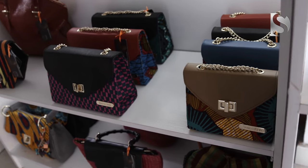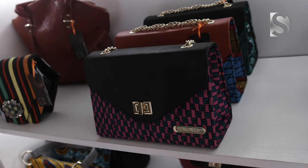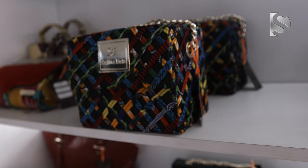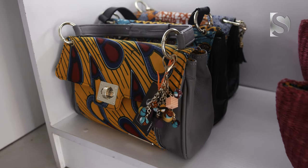My customers inspire me, honestly. It's the everyday woman, everyday man. So I normally look at the kind of people who buy from me and I think, oh, so-and-so will like this design. Sometimes the customers ask for stuff. They'll be like, why don't you make a bag that is square shape? We like more rounded shape bags. So I look at their needs, what they like, and that inspires me. And sometimes too, the prints and the fabrics inspire me.